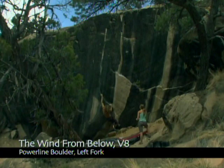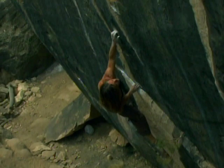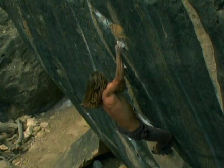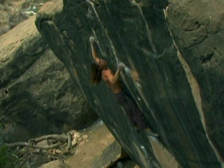The Powerline boulder is an amazing boulder, it's probably one of the coolest recently found climbs here, and everybody I know that goes to it and climbs on it or has been there falls in love with it, you know. The Wind From Below itself is, I think, the first climb I got done there by Jason Kill. A really beautiful highball, it consists of some big dynamic moves, big dynos on little crimpers, pretty decent landing. Not so bad of a sketchy top out, which is good because it's really tall, but you definitely want some spotters and some pads.